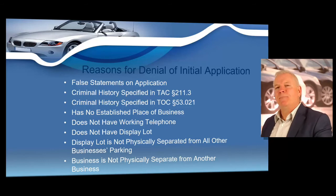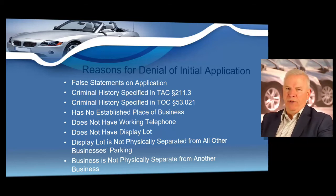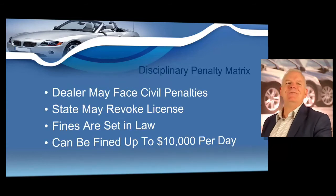So just always remember, dealers must follow every law, rule, and guideline in order to operate a successful and profitable dealership. Any dealer that does not operate completely within the law will face fines and or license suspension or revocation. Next, I want to talk about the disciplinary penalty matrix. Texas dealers that do not follow every law, rule, and guideline may face substantial penalties, okay?